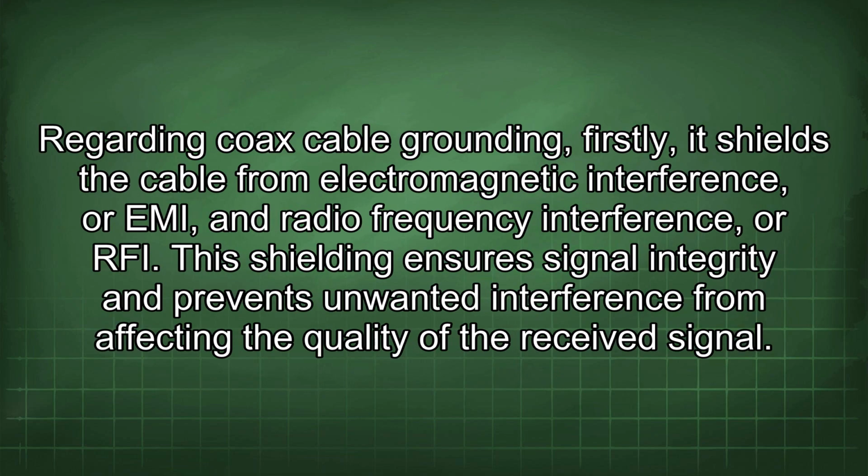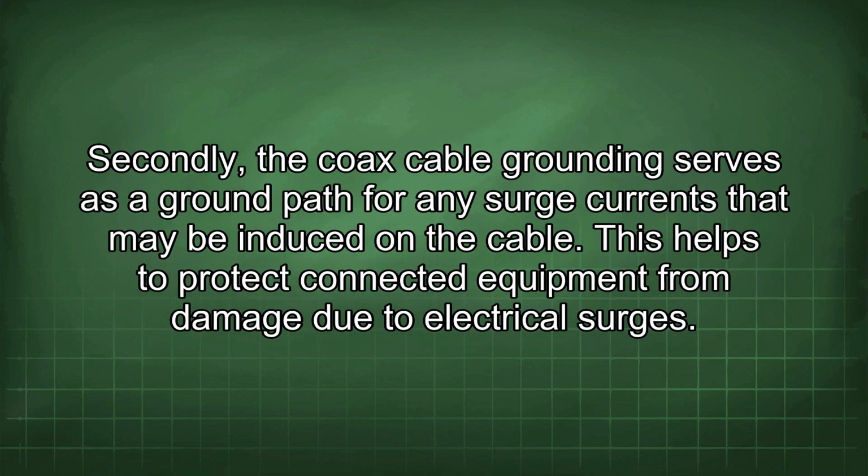Regarding coax cable grounding, firstly, it shields the cable from electromagnetic interference, or EMI, and radio frequency interference, or RFI. This shielding ensures signal integrity and prevents unwanted interference from affecting the quality of the received signal. Secondly, the coax cable grounding serves as a ground path for any surge currents that may be induced on the cable. This helps to protect connected equipment from damage due to electrical surges.